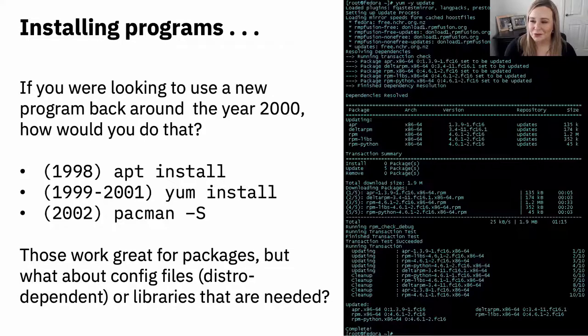But if you've ever tried to install a package, they usually also have prereqs or other things that are needed, because every distribution of Linux, however you set it up, is going to vary. So there's going to be other libraries and things that are needed. Sometimes the package managers are able to tell you and handle it, and other times they're not.